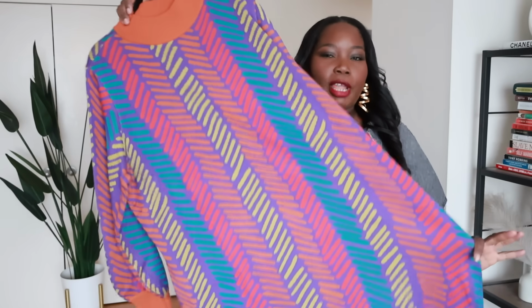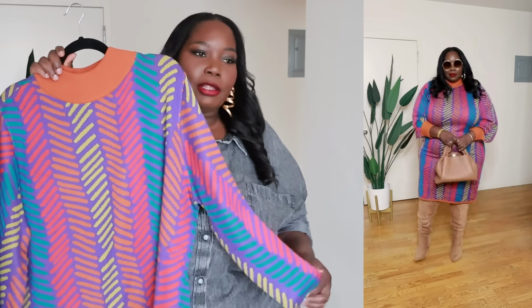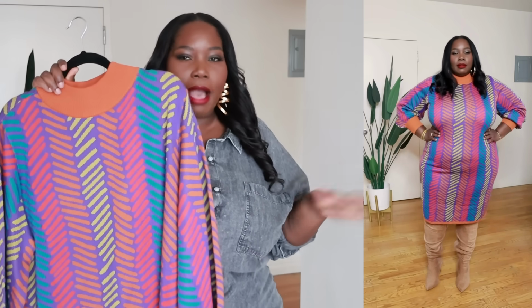It's nice and stretchy. So in both of these dresses, I did get a 3X, and it fits me perfectly. I am wearing shapewear under both. Now this also comes in another print. I think it's like a black and brown print, so if you want to check it out.